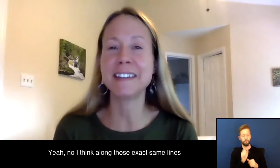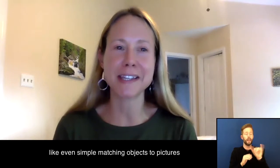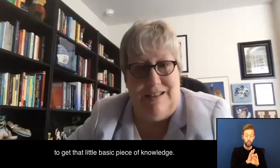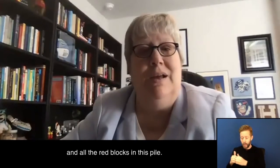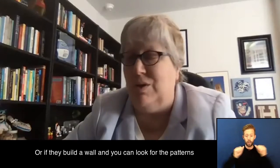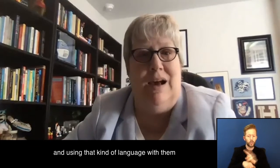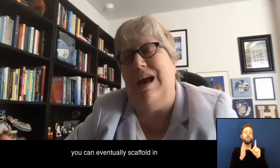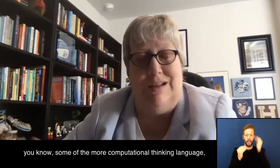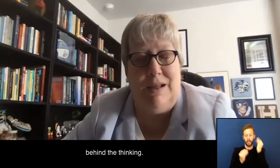Yeah, I think along those exact same lines, and even going down to very basic representation skills, like simple matching objects to pictures to get that basic piece of knowledge. Looking for patterns with toddlers when they're playing with their blocks, and let's put all the blue blocks in this pile and all the red blocks in this pile. Or if they build a wall, you can look for the patterns if they're using Legos. So, what was the pattern that you used to make that? Using that kind of everyday language with them, and then eventually you can scaffold in some of the more computational thinking language, but they're getting the basic principles behind the thinking.